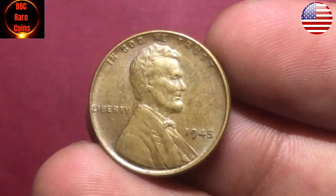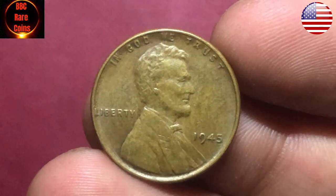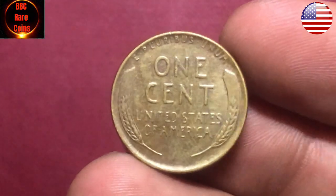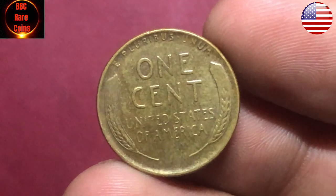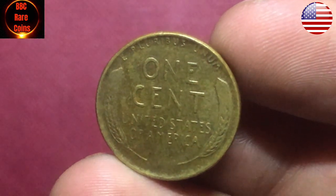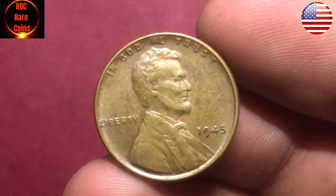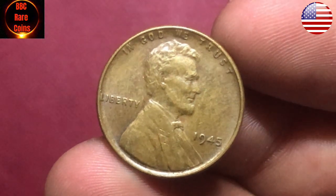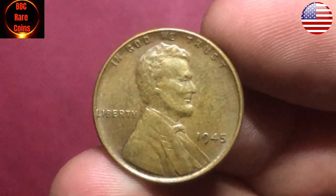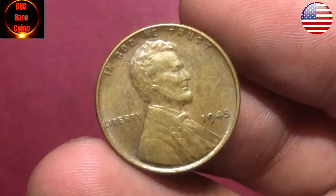But if it has that original mint red, those flawless surfaces, and possibly a rare error or doubled feature, you might just be looking at a $63,000 coin. It's not just about age. It's about condition, rarity, and the microscopic details that separate the extraordinary from the ordinary. Collectors compete fiercely at auction for coins like this because they know how rare they truly are, even among the billions made. So, what should you look for in your own 1945 wheat pennies?